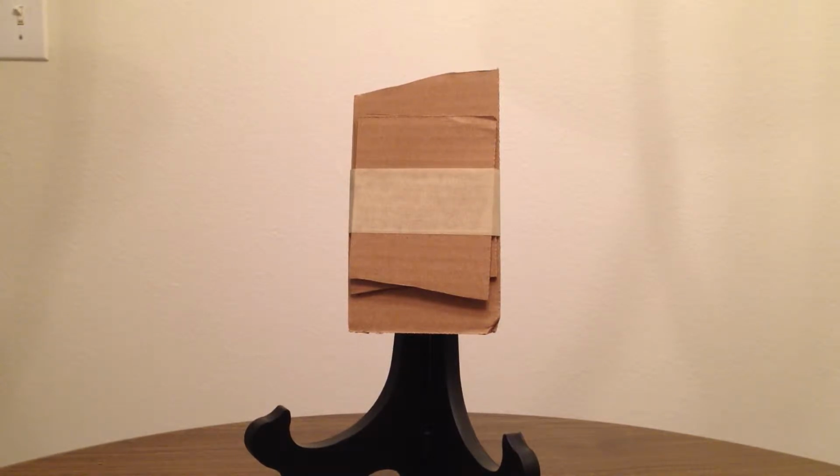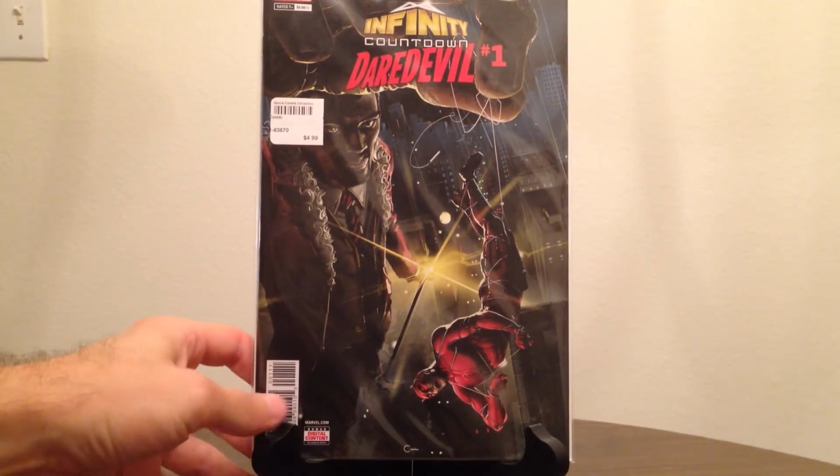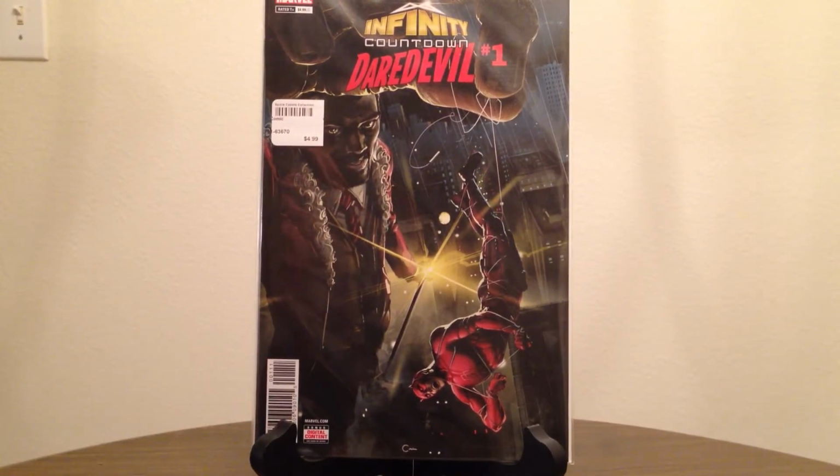Now, I picked up Infinity Countdown Daredevil number 1. I'm sort of rethinking it now. I mean, there's nothing particularly special about this book, I don't think, and I kind of get the feeling that story-wise, anything to do with this Infinity Countdown story, nothing important is going to be relegated to these tie-ins. They could surprise me, of course, but I think we've all been here before.